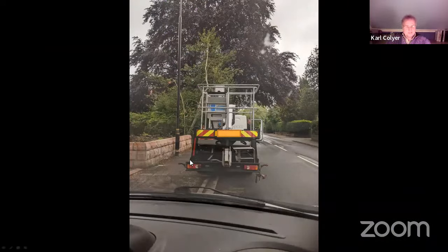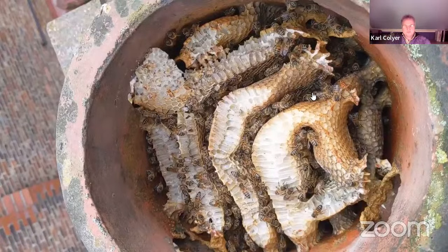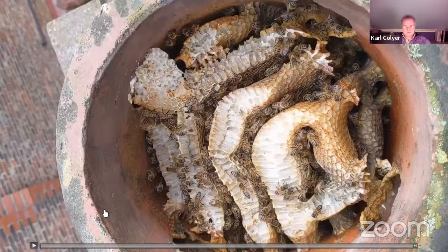Some of them we need a cherry picker. So here's one here. I've turned up behind it. He said, "Can you come out?" And there are bees in this chimney. So take the top off, and yep, the classic sort of comb, very wild comb.